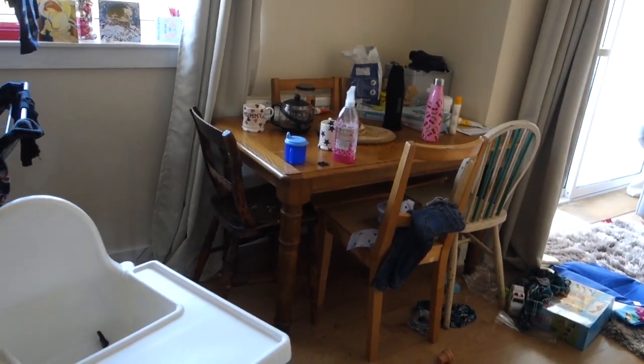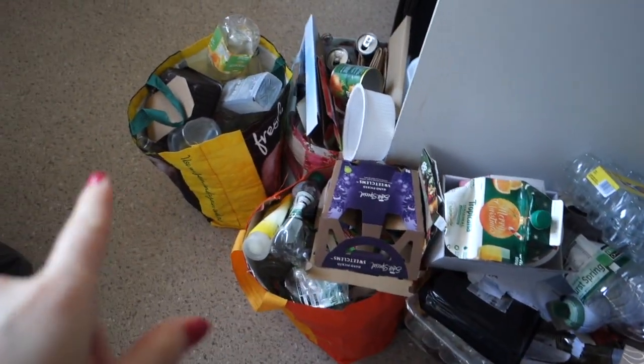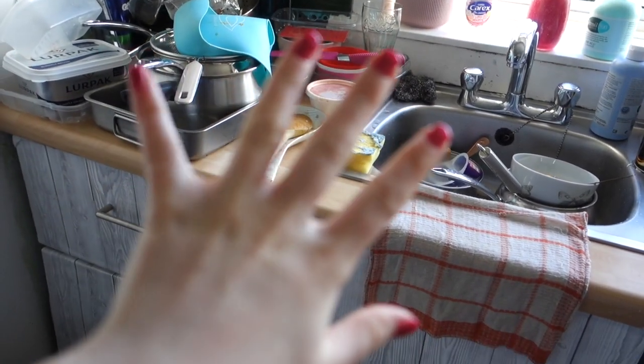The table is a mess as per usual. That table just gathers mess. I'm so ashamed of this. We have 1, 2, 3, 4, 5 bags of recycling. The bunkers aren't too bad, but we've got so many dishes. And I'm actually on strict orders not to do any dishes because of my hands.